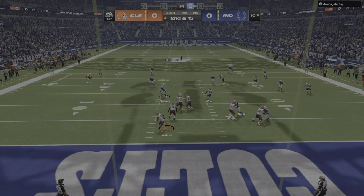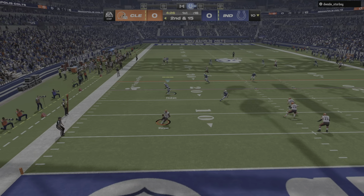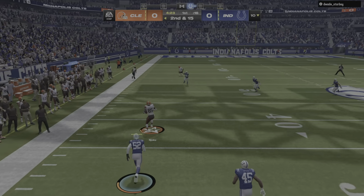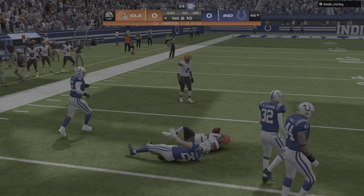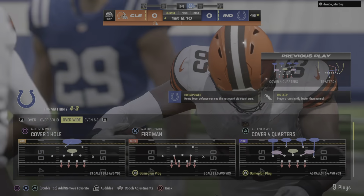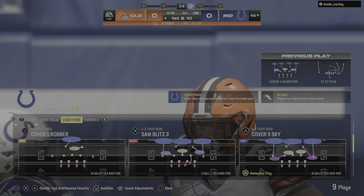Here's Watson on the move to his left. And that is taken in by Njoku. And they work this well upfield across the 45. 36 yards on the play.